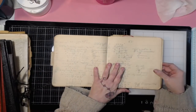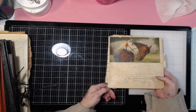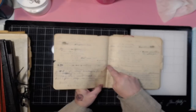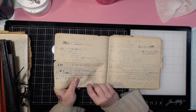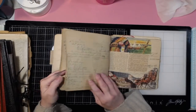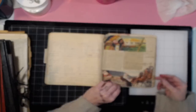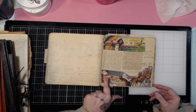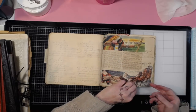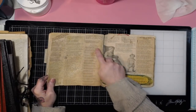But it would be cool. I mean, obviously, these pages, they're not too fragile. Well, they kind of are, but you could cut the strings and use these as pages in a journal. But in the back here, after all the math problems, there's more cool pages. This one has a Christmas cutout, an Indian cutout, and more of these little stories or poems. And then on this side, there's some.